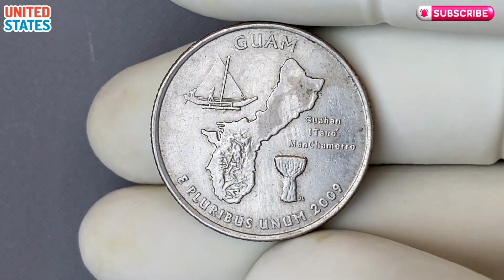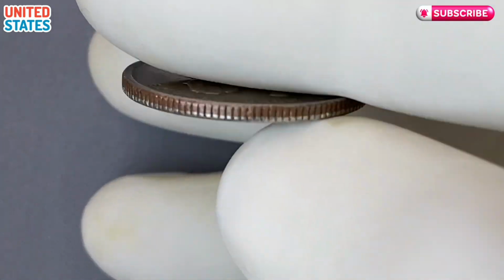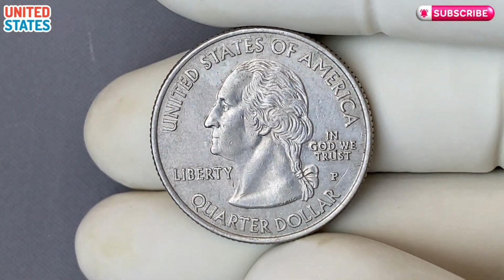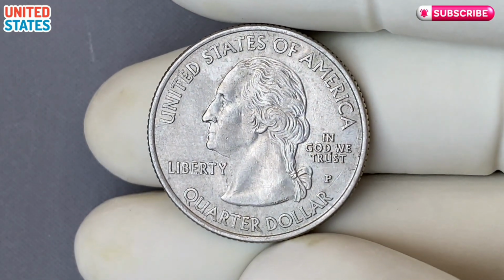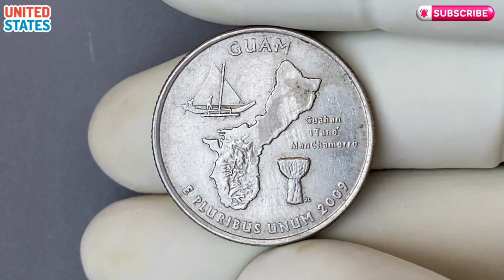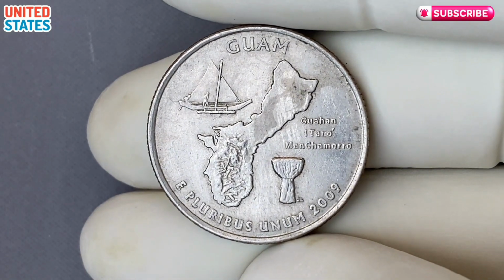Doubling can sometimes show up in unexpected places. Once you think you've found an error coin, it's important to have it professionally graded and authenticated. Grading is a critical step in determining a coin's value, and a professional grading service can help assess the coin's condition and verify whether the error is genuine. Coins in pristine, uncirculated condition are worth far more than those that show signs of heavy circulation, so a proper grading will help ensure you get the highest value for your coin.